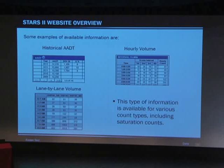You have access to the historical ADT, hourly counts, and also hourly counts by lane. Can you switch? I'm going to try to do a live demo, that way you can actually see.